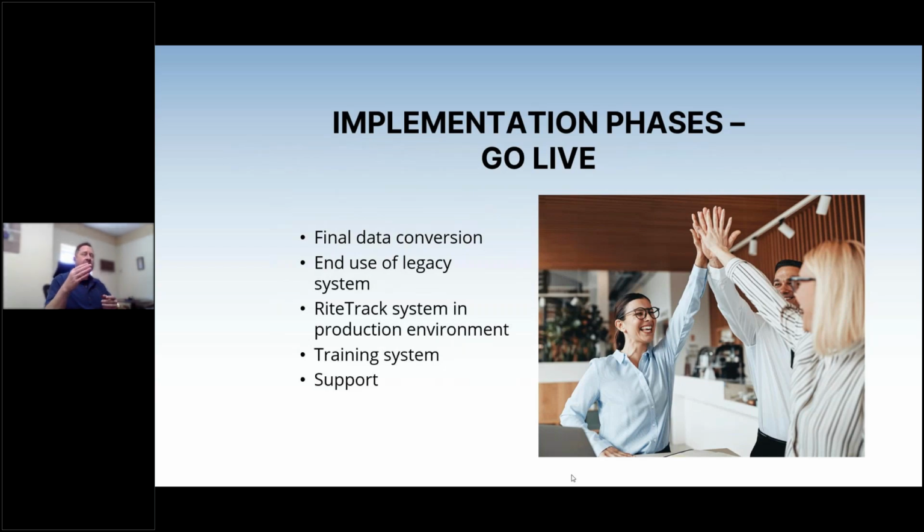And then as people become confident in the system, maybe we do some follow up trainings and the system becomes more and more stable and people's usage of it day to day does as well. Then there's going to be less and less support required. But when support is required, our support services are exceptional.